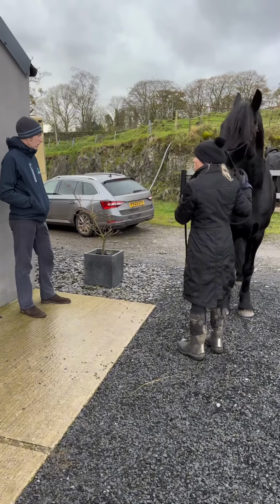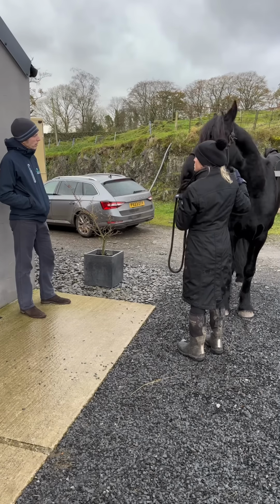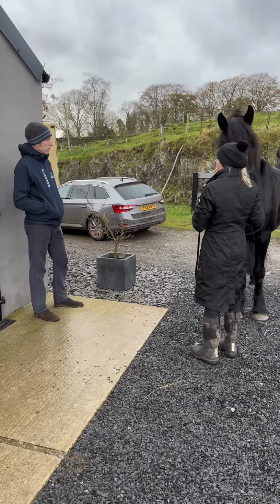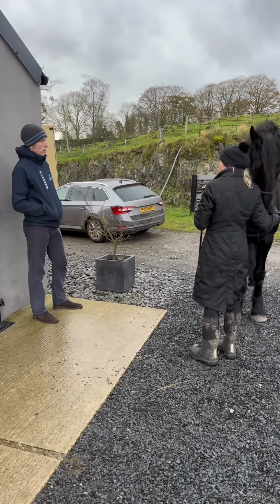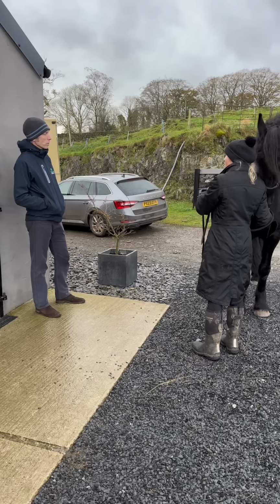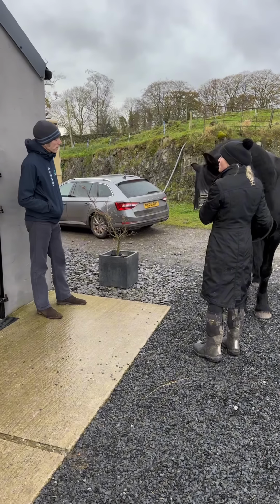Okay. But I think x-raying the other hock would definitely be a sensible thing to do, and probably just a trial medication. Got comparison. Yeah, because I suppose there's the risk that we could medicate that one, and actually then he goes more lame on the other one. Yeah, I mean, it does happen.